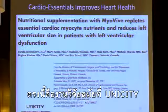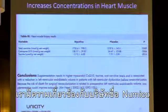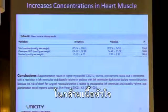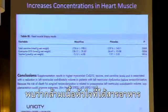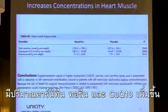This was a study done when Unicity was actually part of a company called Numico. We're associated with a company called Numico. What this shows here is that by taking a supplement, Numico one was called this, but the ingredients are the same in our Cardio Essentials. By taking Cardio Essentials, you increase the amount of carnitine, CoQ10, and taurine in the heart muscle. So they did biopsy of heart muscle, and they found that heart muscle supplemented with Cardio Essentials had increased amounts of carnitine, taurine, CoQ10, which is essential for proper heart function.